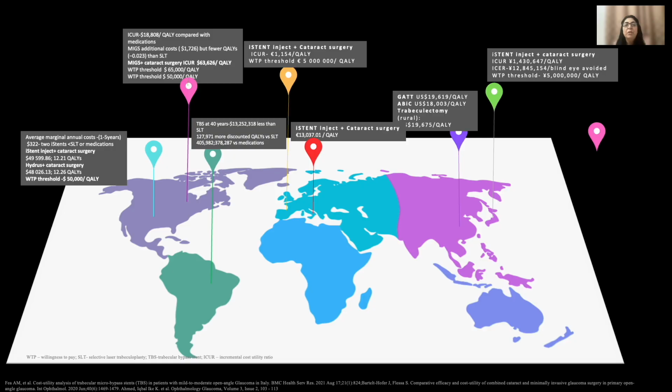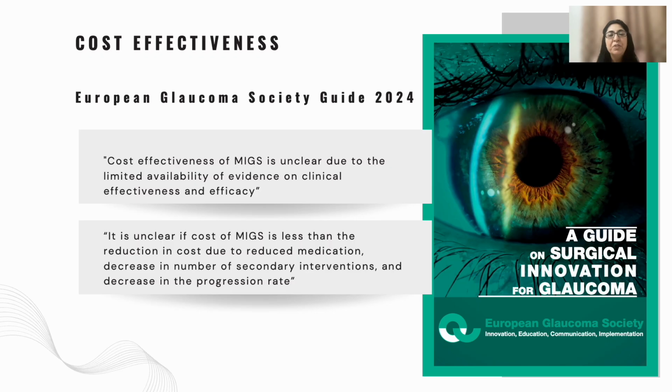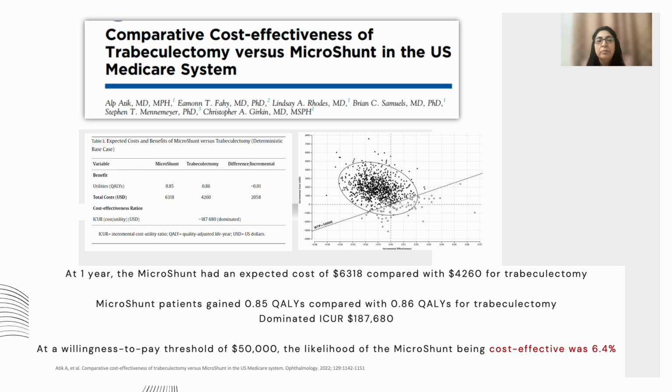Studies have been performed across the world with different healthcare systems, and most have found MIGS to be within the willingness to pay limits for each QALY gained. The Canadian Health Technology Assessment used a similar model but for a period of 15 years, and they found that there was insufficient evidence to make specific recommendations on the optimal use and funding of MIGS. The European Glaucoma Society argued that the cost effectiveness of MIGS was unclear due to the limited availability of evidence on clinical effectiveness and efficacy.